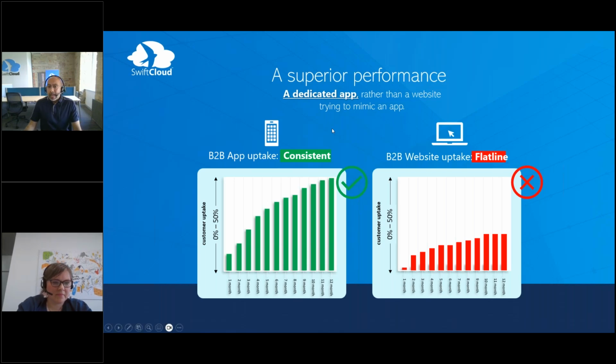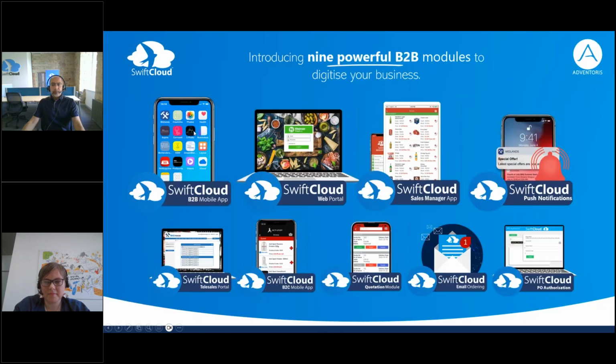I do like to point out that on the app side of the offering of SwiftCloud, it's a custom branded app downloadable as your company from the various app stores. This is not a website framing itself to fit on a mobile device, which typically gets around 10 or 15% uptake with your customer base. And we delve into that in the longer demo in a bit more detail. But quite simply, the uptake with the SwiftCloud app is exponentially higher.